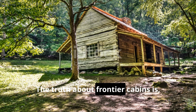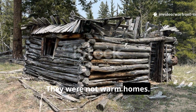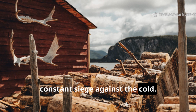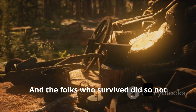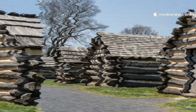The truth about frontier cabins is simple. They were not warm homes. They were defensive positions in a constant siege against the cold. They didn't conquer nature. They endured it. And the folks who survived did so not through heroics, but through daily grinding effort.